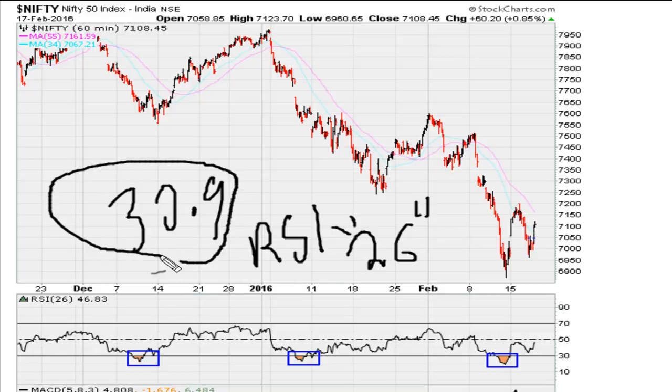So what you notice here is that generally speaking, whenever you see a market record this type of stay, in other words, if the market stays below this 30.9 threshold and has what looks like a trough again, this is not where you get the strongest move in a market. Once you see the market staying below 30.9 for a couple of hours, or if you're looking at a daily, for a couple of days, that indicates that there's going to be a lower low.